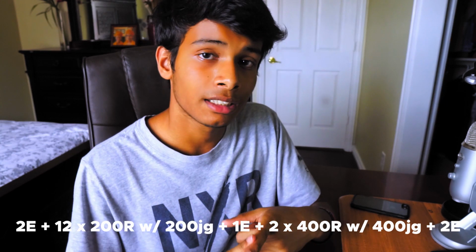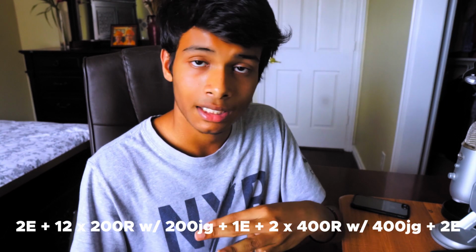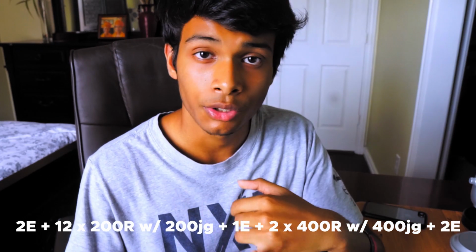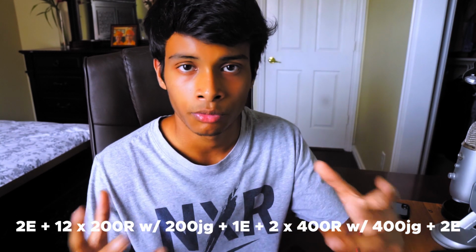And you also want to add some mileage before and after your workout, so you get up to decent mileage, so then you won't have to compensate for your easy days of running a ton of miles, right? So I'm going to give you guys another example of 45 miles a week. This would look like 2 miles of easy running, 12 200s at race pace with 200 meter jog, plus another 1 mile of easy running, and then 2 400s at mile goal pace with 400 meter jog in between each one, and then 2 easy miles. And that would wrap up your workout.